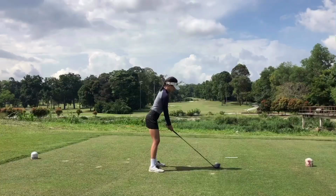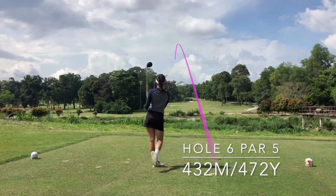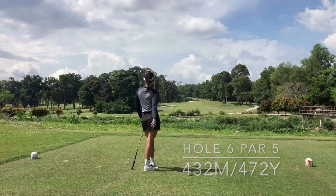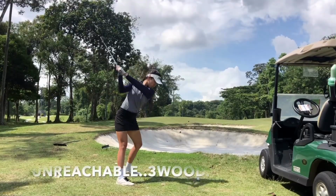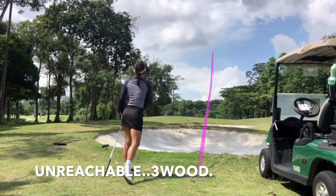Hole 6 is another shortish par 5. It's uphill, so it's definitely playing longer. I didn't hit a good tee shot here. Was not happy with that, but it's alright, no harm done. Had a 3-wood here. I was not able to go for the green, but I hit a really good 3-wood over there.